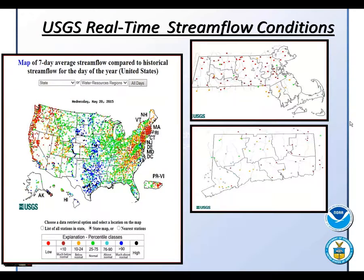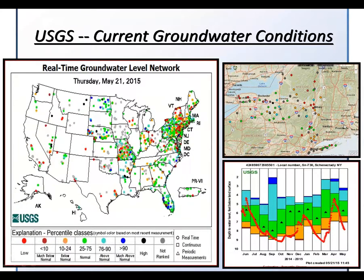From the USGS real-time stream flow conditions, of course, we see a blob of red over central southern New England, indicating below normal stream flows. I've highlighted Massachusetts and Connecticut, where we're below the 10th percentile, much below normal in much of the area, with many record lows for the date in stream flow. So this is the time of year where you normally come off our high seasonal flows, and we're already in May pretty low.